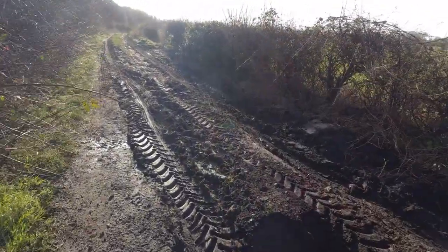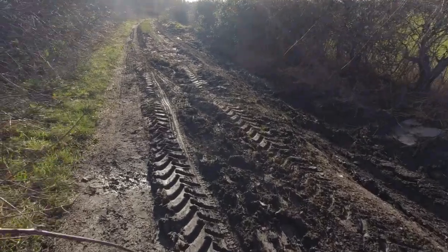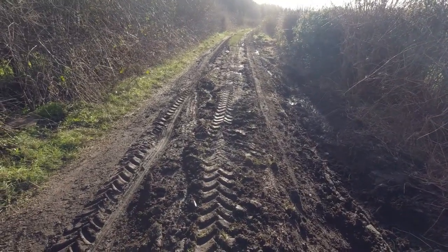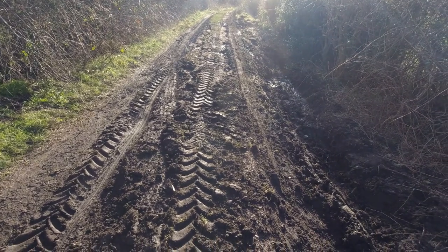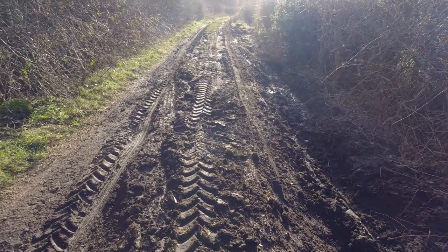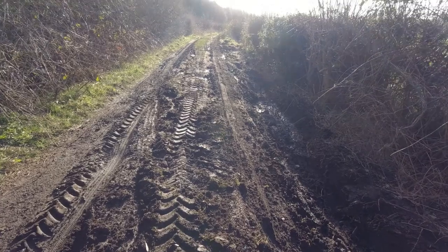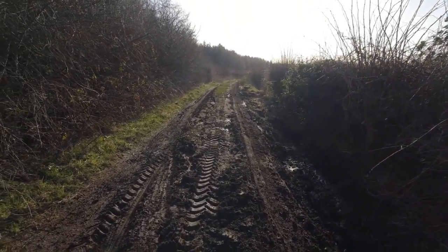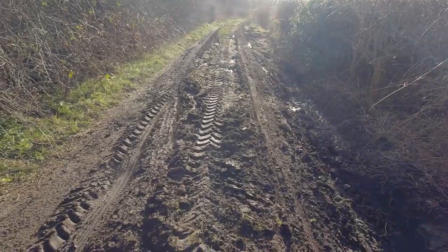A little ongoing issue we have on our track is, for some reason, the sat nav brings lorries down the track. I've had Arctics down here and all manner, and I've reported it to Google saying that this is not a road, but of course you can see it ain't doing very well, is it?